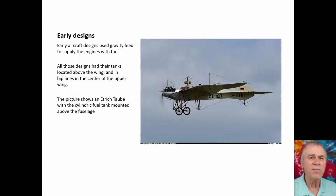Early designs used gravity feed to supply the engines with fuel. All those designs had their tanks located above the wing, and in biplanes in the center of the upper wing. The picture shows an Etheridge Taube with a cylindrical fuel tank mounted above the fuselage. Pretty clear in the picture.